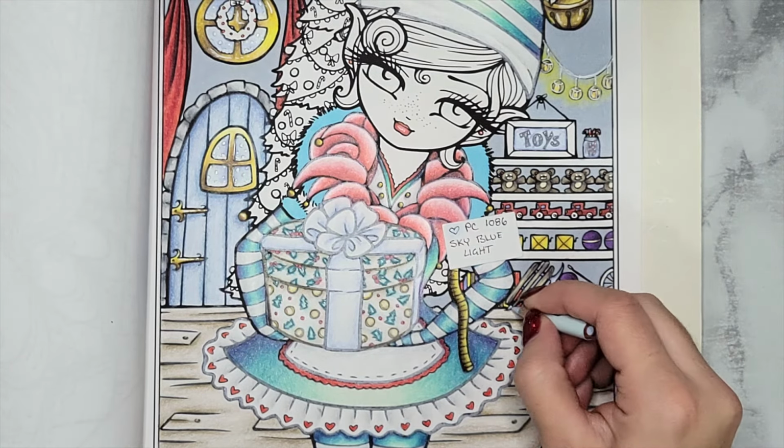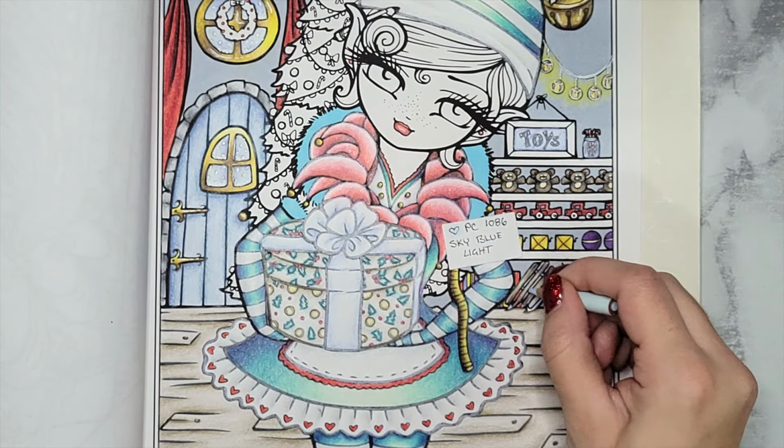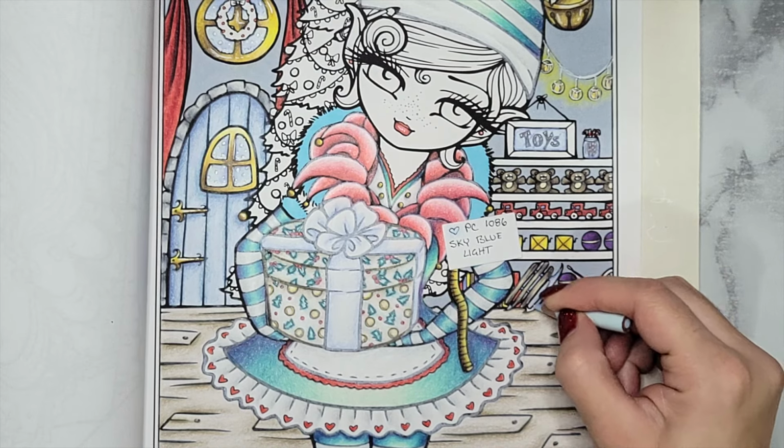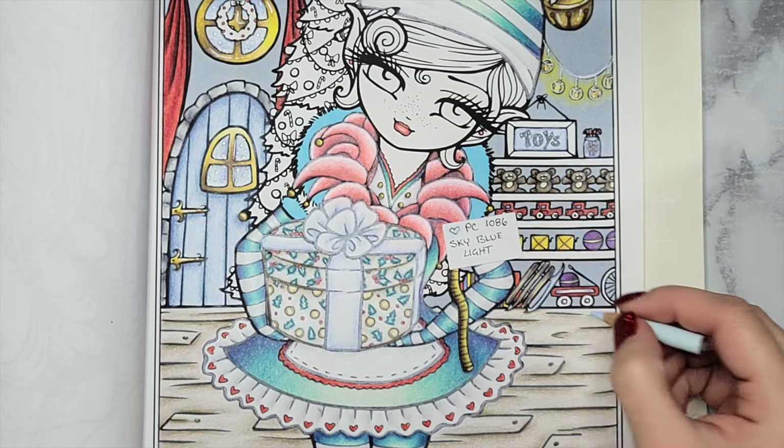Okay, and then sky blue light to finish that all off. We want that silver kind of look. I could have gone with the grays, but I don't really want to grab them. I think this looks okay.